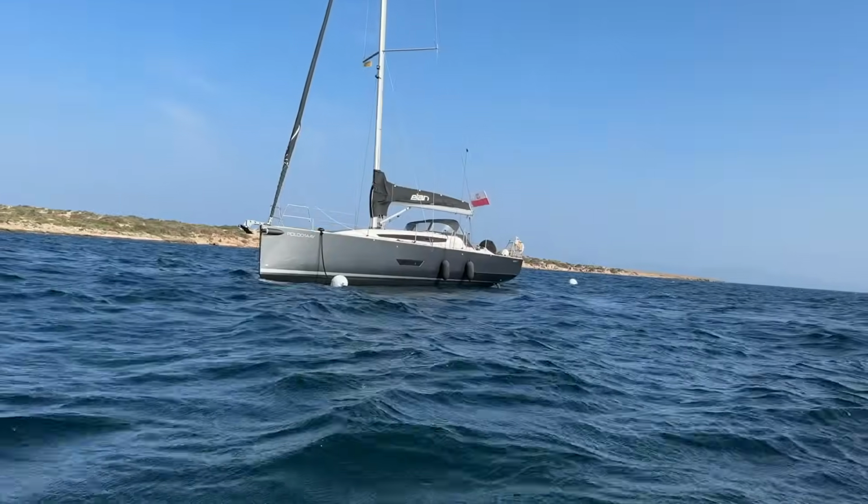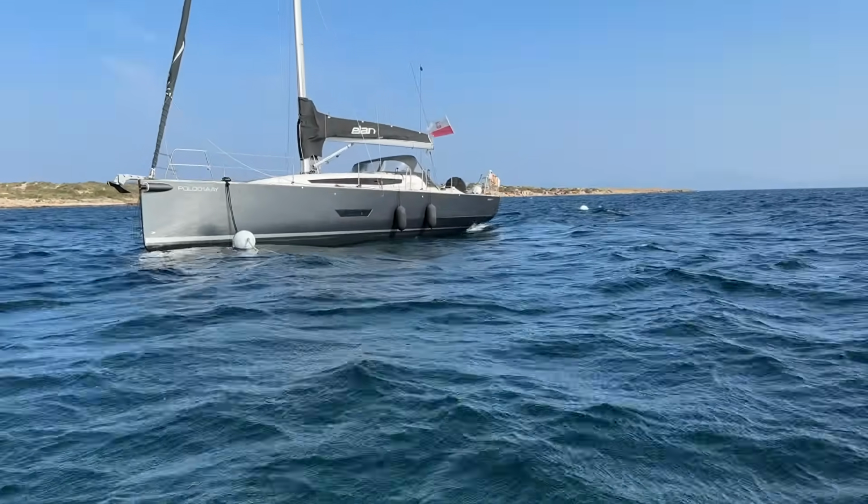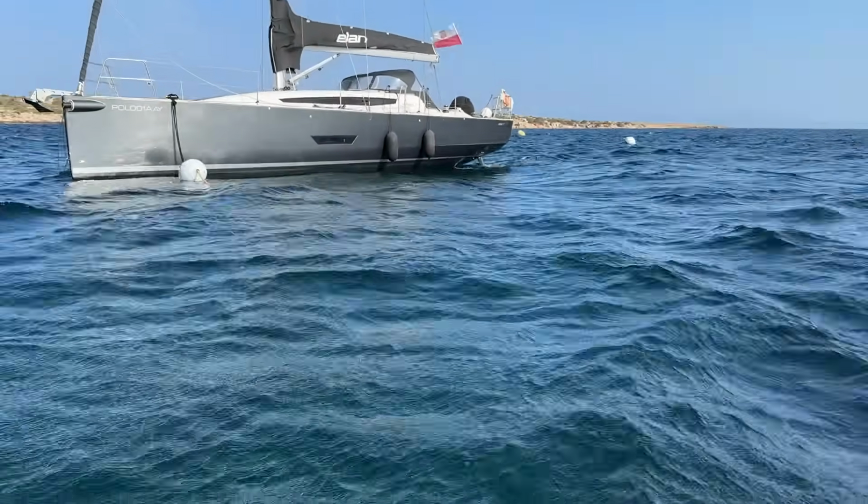Guys, we need to go. Ruth, we need to go. This mooring buoy, his mooring buoy's failed. Ruth, let's go in the tender. And we couldn't believe what we saw. A neighbour's mooring buoy had snapped and they were drifting towards the coastal rocks.